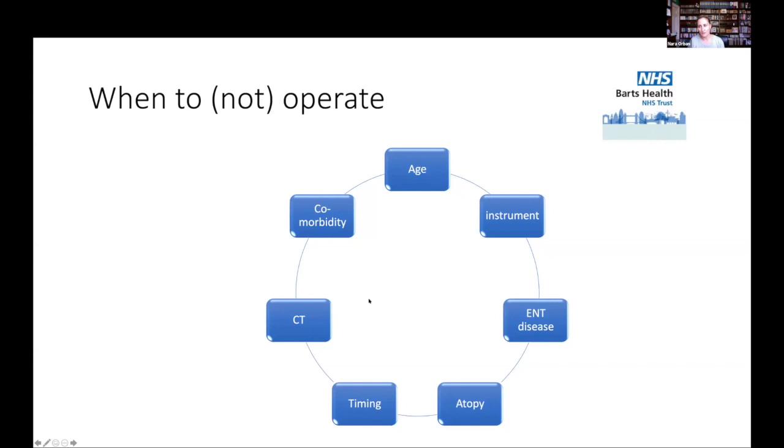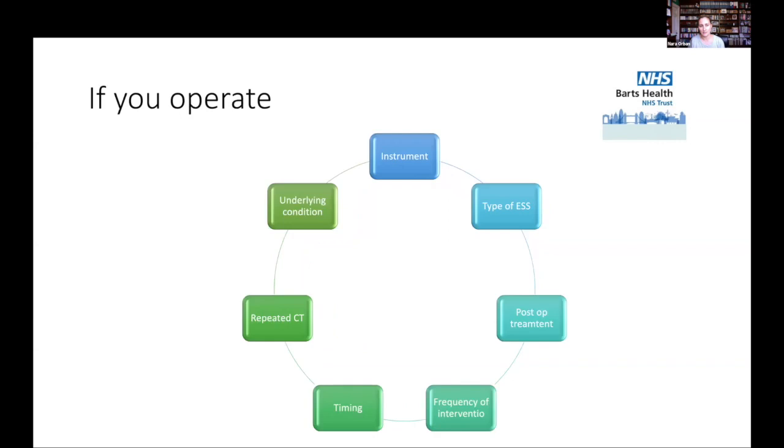As I say, I have a very, very high threshold for operating in children with coexistent airways disease. If you operate, obviously make sure that your instruments fit. Consider how optimized the underlying condition is. Please think about the repeated CT scanning of the kids and post-operative treatment. And indeed, you should really be thinking about pre-op treatment as well with regards to topical medication. And I put in here type of endoscopic sinus surgery. How limited do you do it? And I would argue for a limited approach, as opposed to, just like Neil, this is not a let's hunt for the CSF type endoscopic surgery by all means.